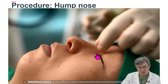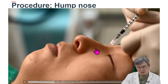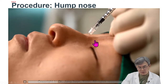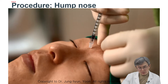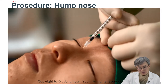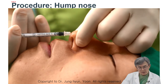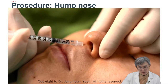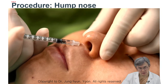HA filler is delivered to a 0.5 milliliter insulin syringe, and I inject the HA filler using the serial puncture technique. Touch the bone and inject. Touch the bone and inject. The amount is on average 0.5 milliliter. This is for nasal tip augmentation using the HA filler. This is for widening the columellar labial angle using the HA filler.